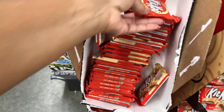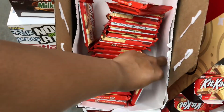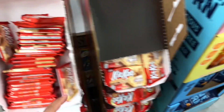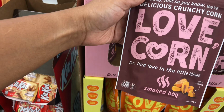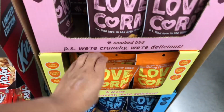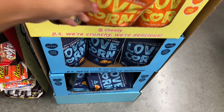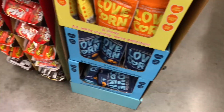I'm seeing something here. What is this? Okay, so this is the regular one. Okay, I'm familiar with that one. But I just saw this. What is this? Churro? Interesting. And I do like churros. So we also have some, I believe these are like corn nuts. Love corn. So this is smoked barbecue. They have cheesy kind, and then just a standard sea salt there. I do like those as well.